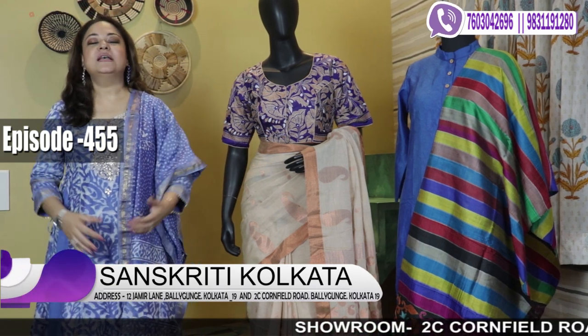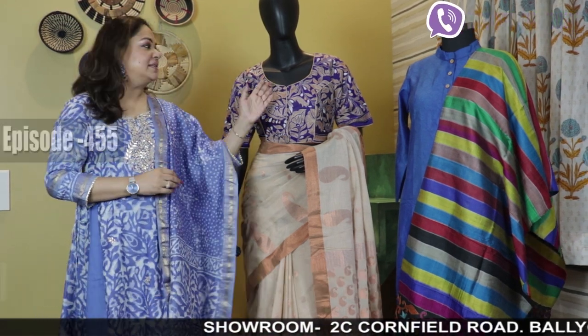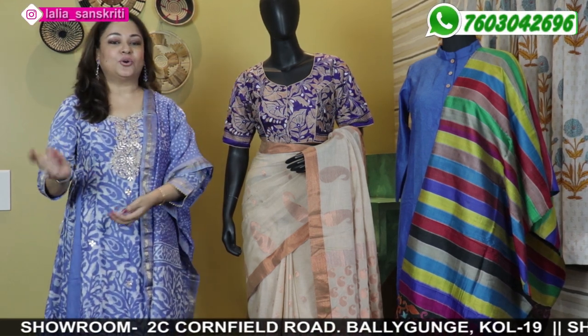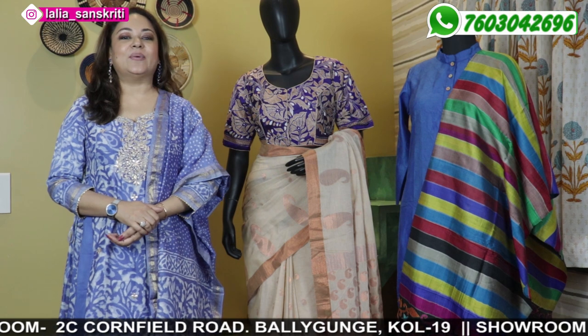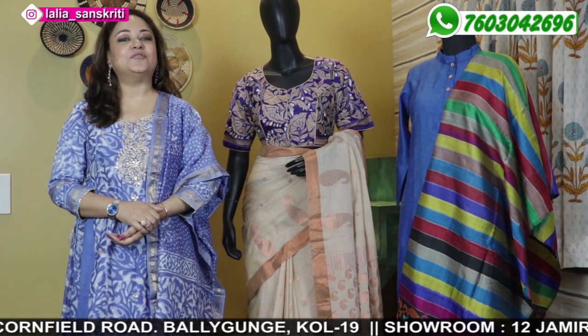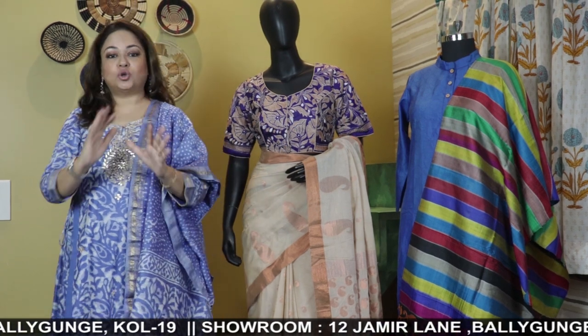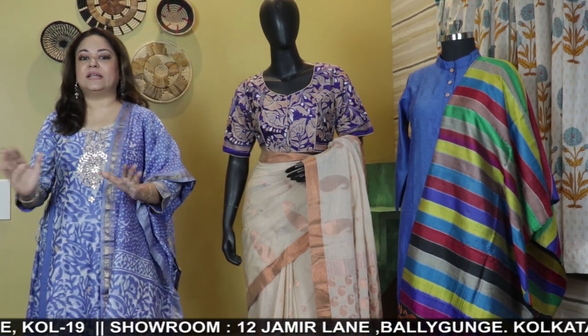I'll be showing you some ready-made blouses, like my dear doll is wearing, this kind of Katha ready-made blouses. I'll show you stoles and dupattas as well as suit pieces. So I'll start with the first one, not wasting time. I'll sit so that I can show the stoles and this thing properly.